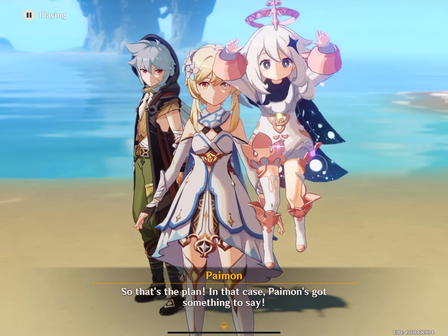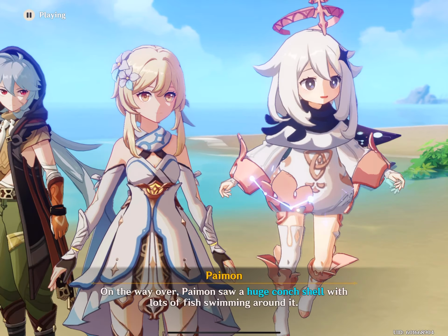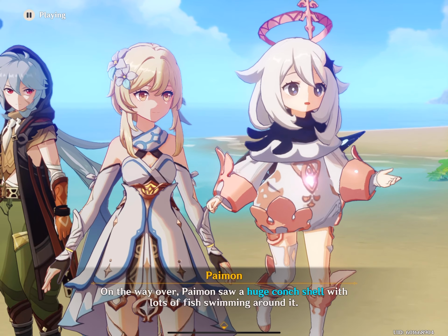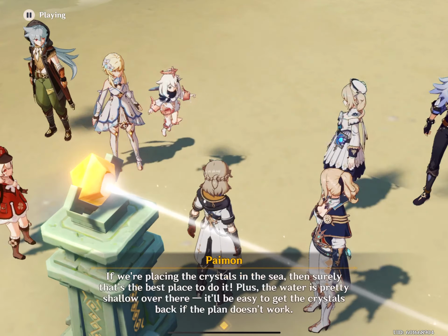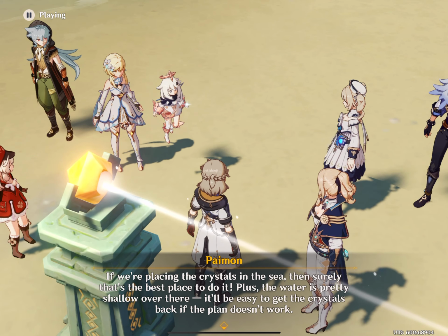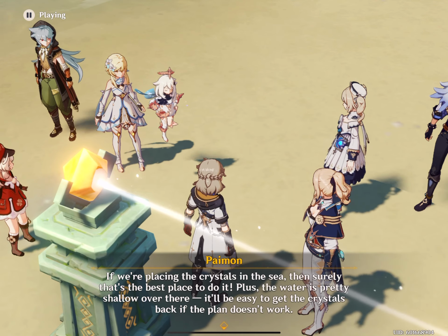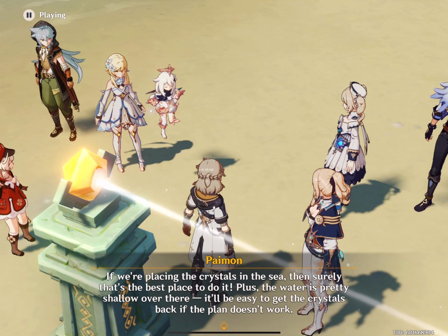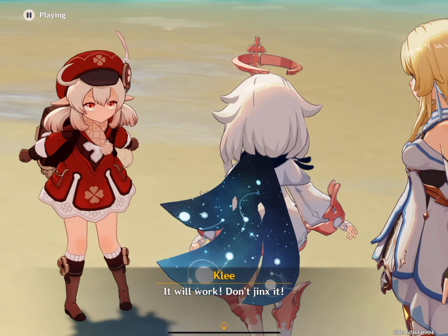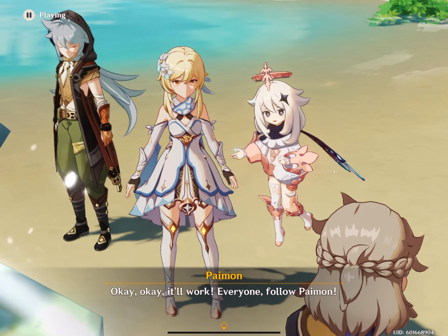So that's the plan! In that case, Paimon's got something to say. On the way over, Paimon saw a huge conch shell with lots of fish swimming around it. If we're placing the crystals in the sea, then surely that's the best place to do it. Plus, the water is pretty shallow over there. It'll be easy to get the crystals back if the plan doesn't work. It will work. Don't jinx it. Okay. It'll work. Everyone follow Paimon!